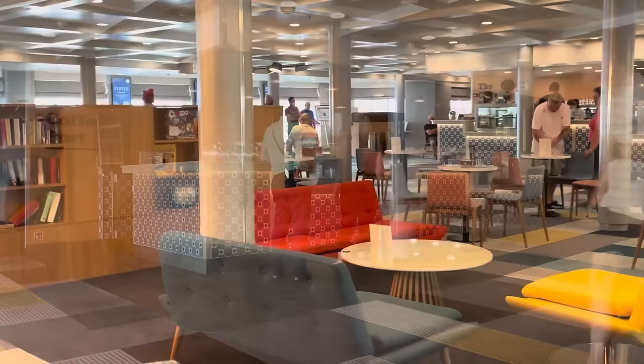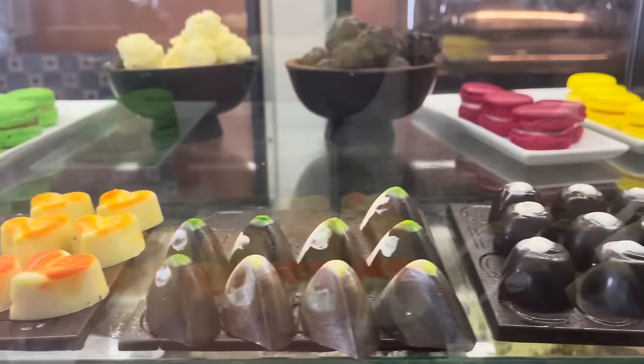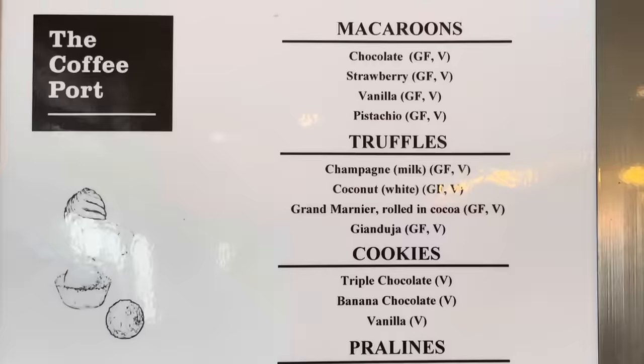The Coffee Port is a great space to enjoy speciality coffees, teas, chocolates and cookies. Here come those prices. A premium drinks package covers all costs of drinks here. Best iced coffee ever, make sure you come to the Coffee Port.